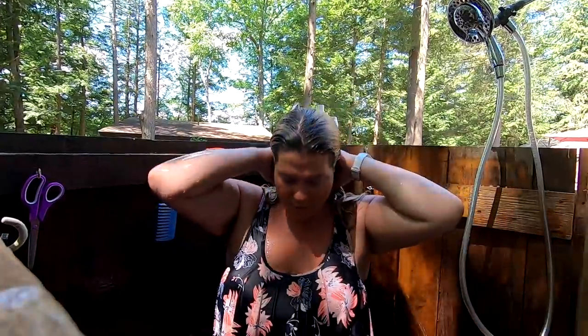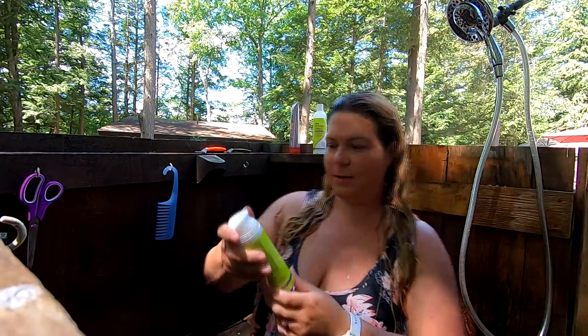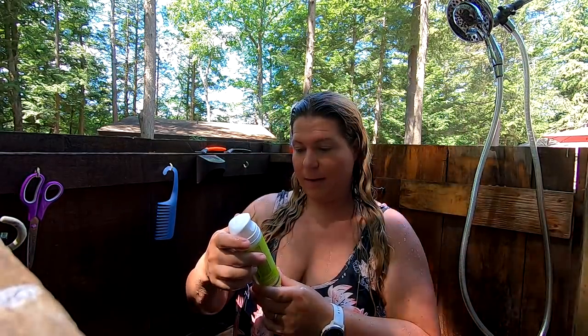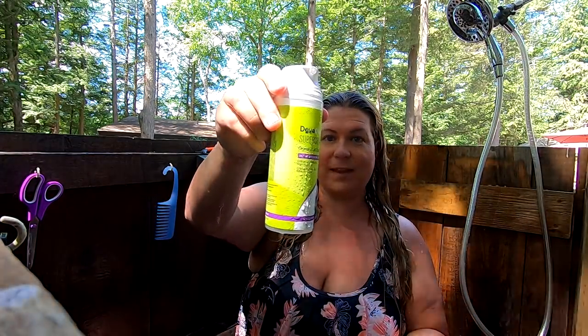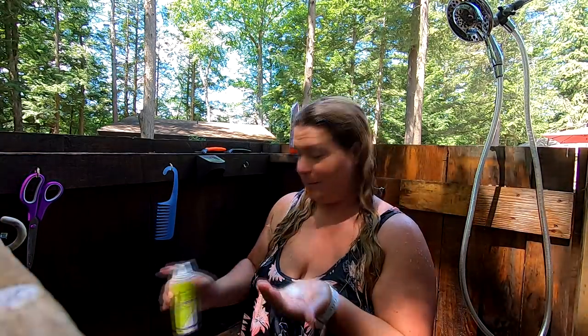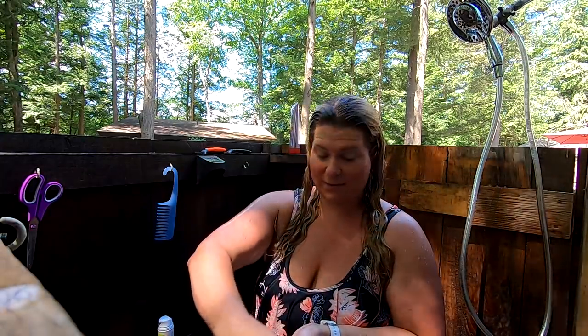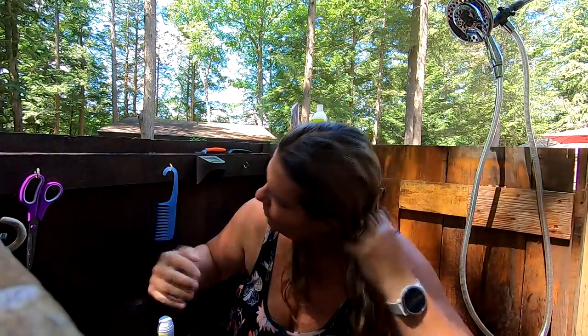Okay, so now that my hair is soaking wet, I start with the Diva Curl Super Cream, Define and Control. I'll put all the links to the bottom. But this is almost like, it feels like a conditioner to me. But I'll start with 5 pumps for my long, long hair. If you don't have such long and thick hair like me, you'll use a lot less product. But I have really long and thick, curly hair. So I spread it all on my fingers like that. And I just comb it through.